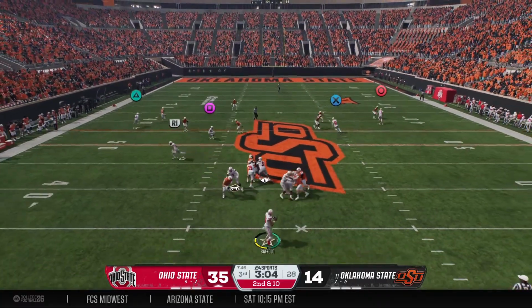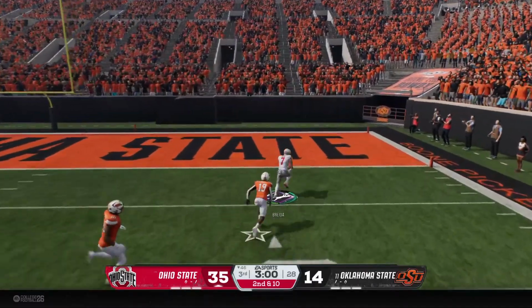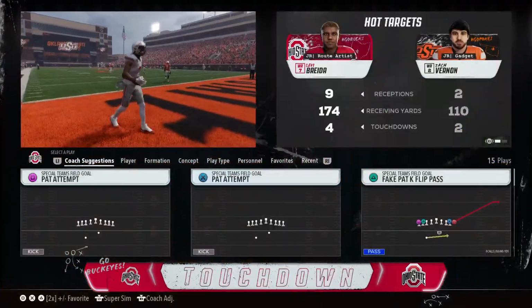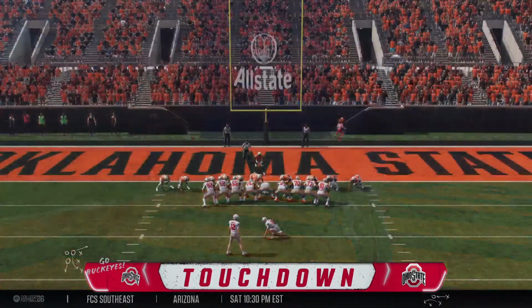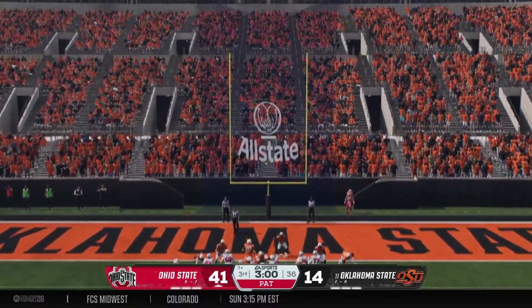Second down, they'll go to the air. He puts a lot of air under it down the sideline. Pulls it in inside the 10. Touchdown, Buckeyes. Once he got a step, it was all over, right to the house.